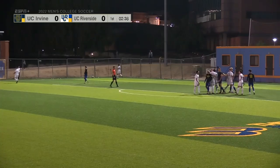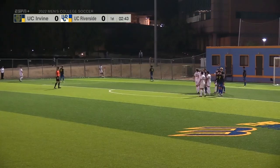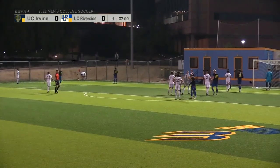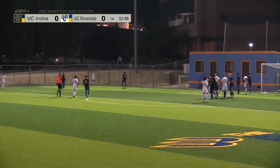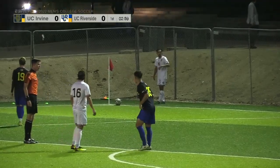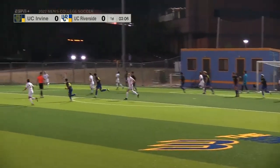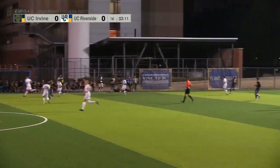So the first set piece on the night, corner kick for the Anteaters on the far side. Here's the take. Dangerous ball, headed out, cleared for the moment by UC Riverside.